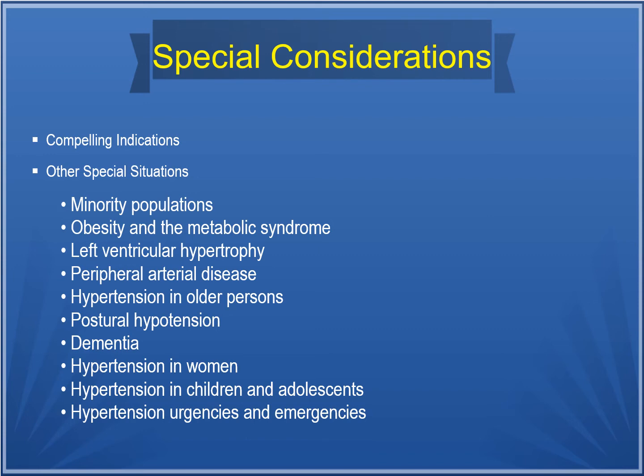Hypertension in older people. This is very challenging because we do want to control their blood pressure because it does decrease the risk of heart attack and stroke. On the other hand, elderly people, if their blood pressure goes too low, will have a much greater risk of fall, so something we need to keep in mind. Postural hypotension, certain medications such as alpha blockers are notorious for causing this. Anything like diuretics can also wash out too much fluid. So if somebody says that they have issues when they stand up quick, it's definitely something that we want to keep in mind.